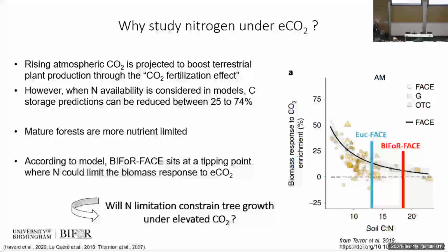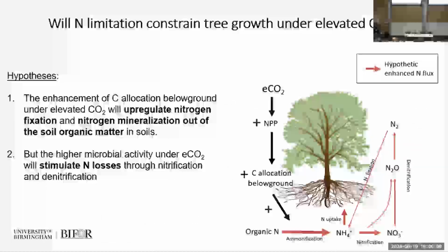So the purpose of my PhD is really to understand if nitrogen will limit tree growth under elevated CO2. And as I'm a soil scientist, I want to answer that by looking at the soil nitrogen processes.